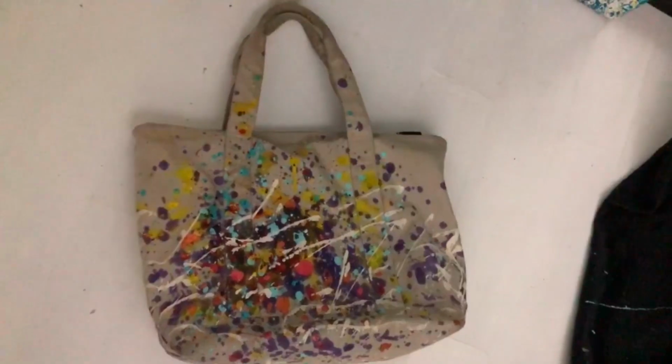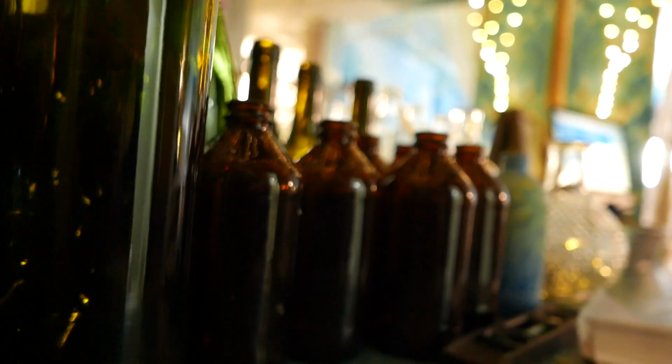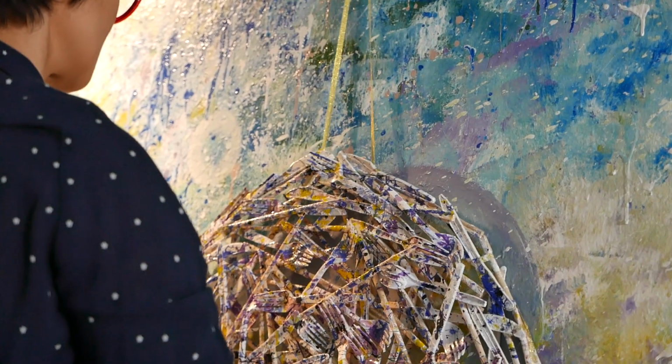I will be exhibiting a multitude of art pieces. So, I will be painting bags, t-shirts, mugs, and recycled bottles. And of course, I have some pieces that I'm still working on. These pieces are best seen up close and personal. Watch out for my exhibition on February 2, 2020.